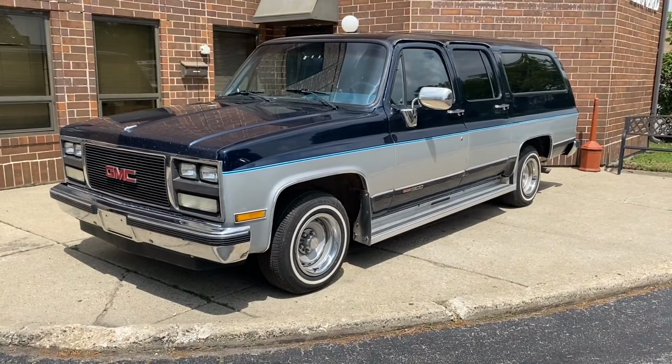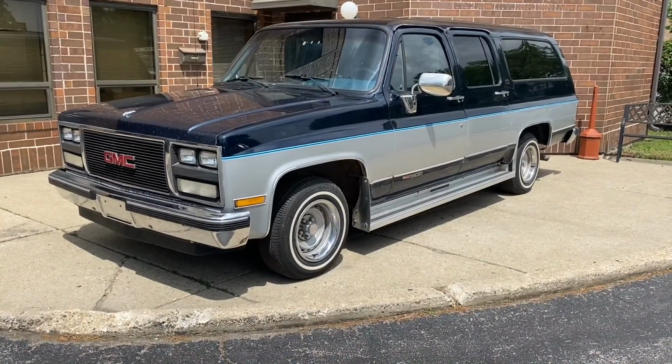Up for sale, 1990 GMC Suburban. I'm going to walk around it, tell you about the car, fire it up, and then drive it.